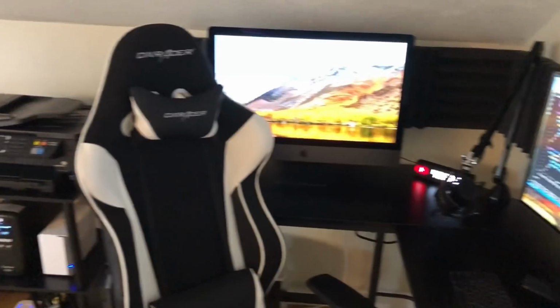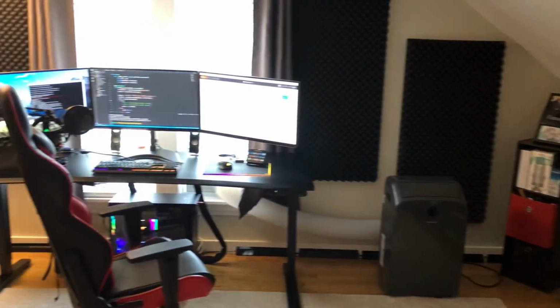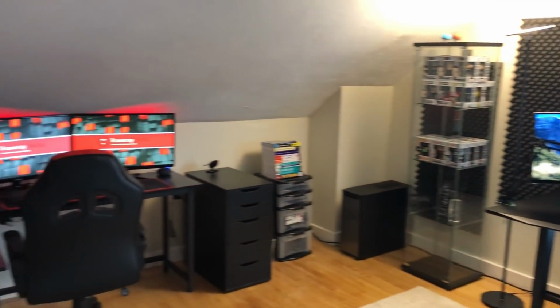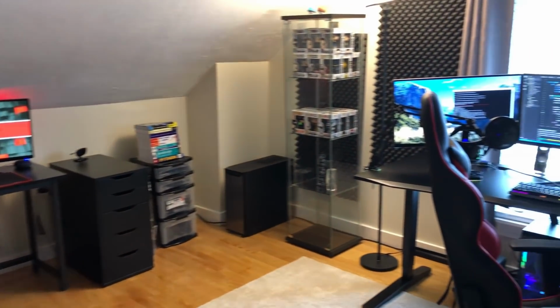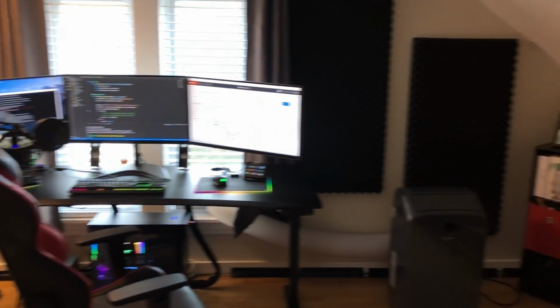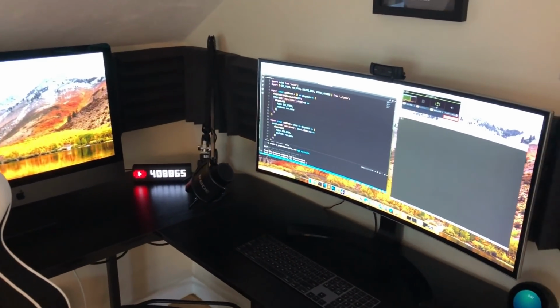All right, guys, so we're going to start this tour. There's 2 rooms up here. This is a 3rd floor studio, 3rd floor office. This is the bigger room, and then there's another smaller room, which I'll show you afterwards. In this room, there's 3 workstations, as you can see. We'll start over in this corner, which is the YouTube station, the recording station.